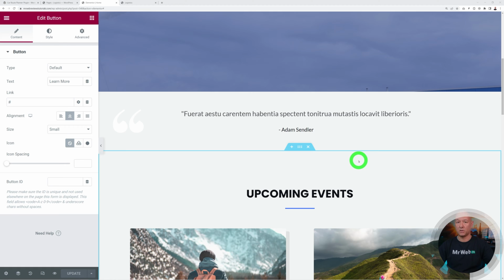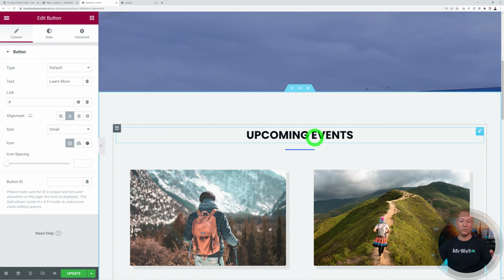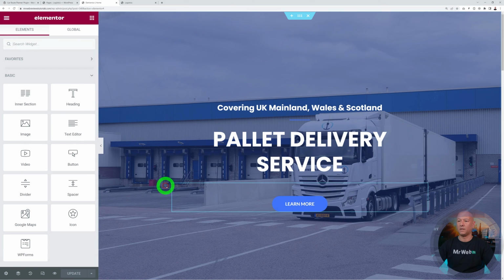So this might not be useful to you. You might want to use it. It's really up to you. If you don't want it, all you have to do is just click on this to delete it. Now, if you want to bring it back, if you delete it by mistake, you can go to the history here and go one step backwards, just like this, okay? And now it's back again.